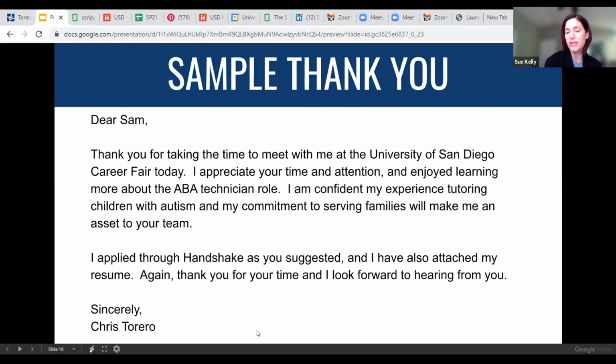And this is specific to a tutoring position with children with autism. So mentioning that, and also what you've done, that you applied through Handshake, and you've also attached your resume. So just genuine, basic, to the point. And a lot of candidates don't send thank you notes, so this is also a way to make yourself memorable.